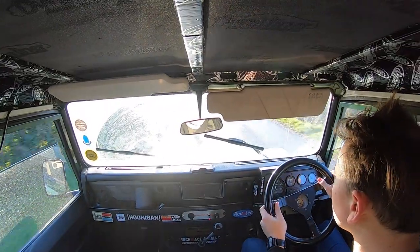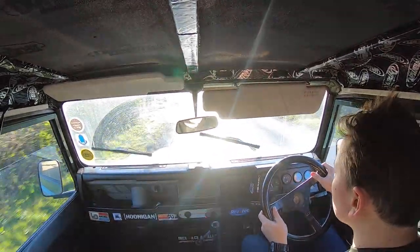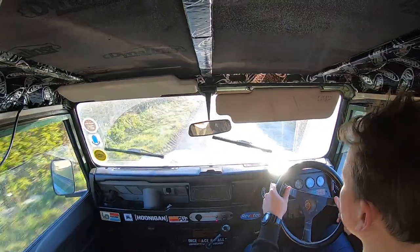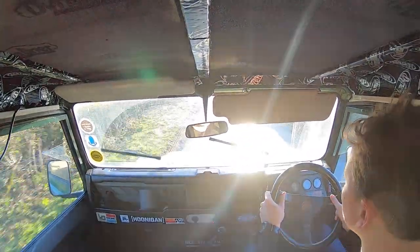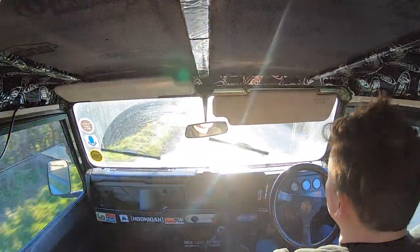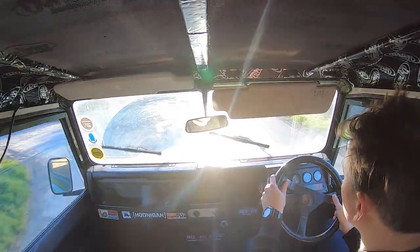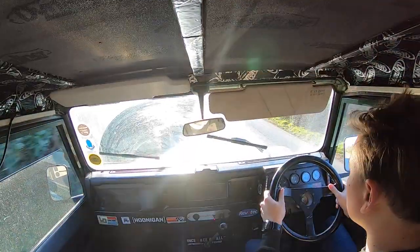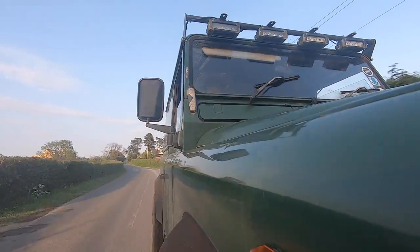Obviously with the suspension on this one, it's a little bit hard, so when you go driving around, especially with the condition of the roads around where we are at the moment, it's not that great. You get crashed around a lot in it. But other than that, it's a really nice seating position. You're high up, you can see a lot of the road, you can see around you, which is really nice. And it's just a nice cockpit to be in generally.